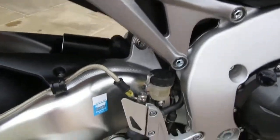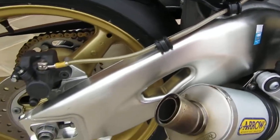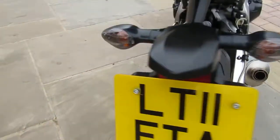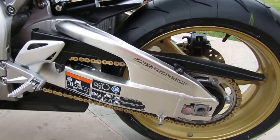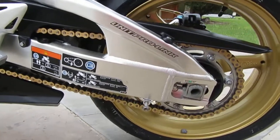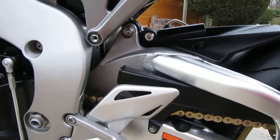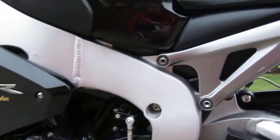But as a rule, as you can see from the swing arm, unmarked swing arm on both sides. You can see we've also benefited from a recent gold DID chain. And again, heel guards, frame, all generally in good order.